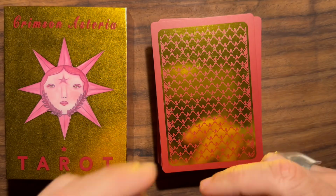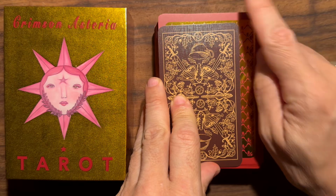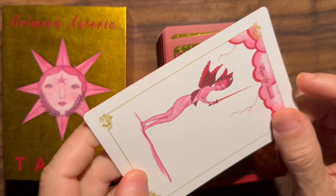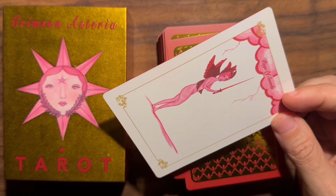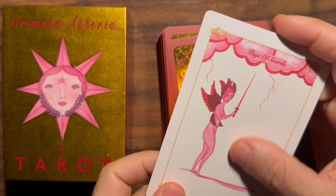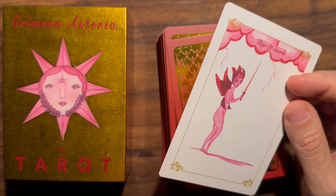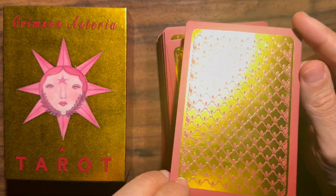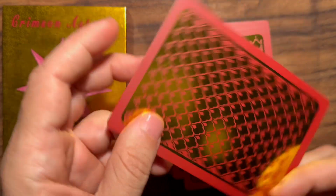Now, if we compare the size of the cards, they are a bit bigger than your regular size card, as you can see. They are wider and longer than a regular card. And when it comes to cardstock, this cardstock is one of the best in my entire collection. They have that rose petal feeling, but not totally rose petal, if you get my drift. They are sort of in between rose petal and linen, so they shuffle pretty well. They are thick, they are robust. I love the back of the card, with that gold and that red. They are reversible, by the way.